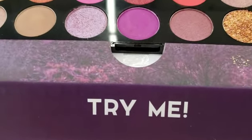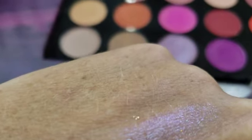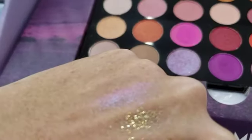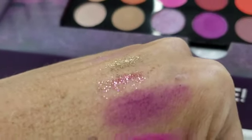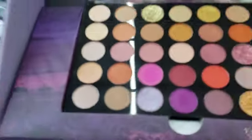Well, you guys, check this out. So I didn't open one. This is a sample. So they're so pretty. So this one right here is the one on top. How pretty is that? The next one is this gold, which is right here. The next one is the pink glitter. It's right here. And then this pink right here is this one. And then the bottom one is this really pretty pink that you can use as a blush. I mean, that's my color of choice for blushes.